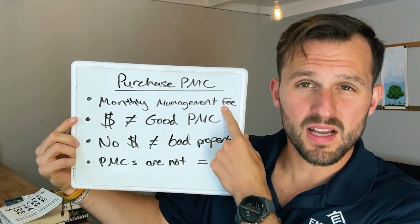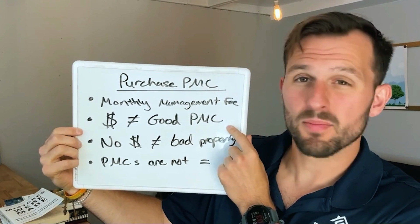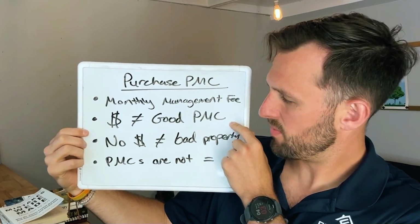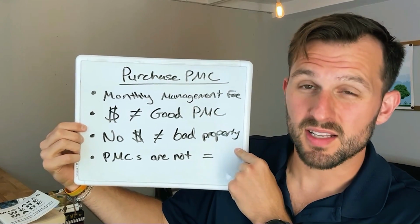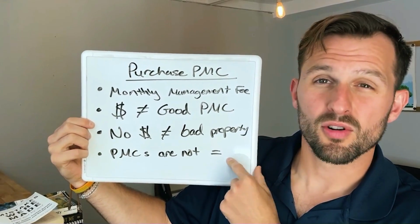The management fee, be cognizant. It's not just the monthly management fee. Just because you're making money does not mean that property management company is good. Just because you're not making money doesn't mean it's a bad property. It could be poor management. Property management companies are not all created equal. Some are there to do good work.